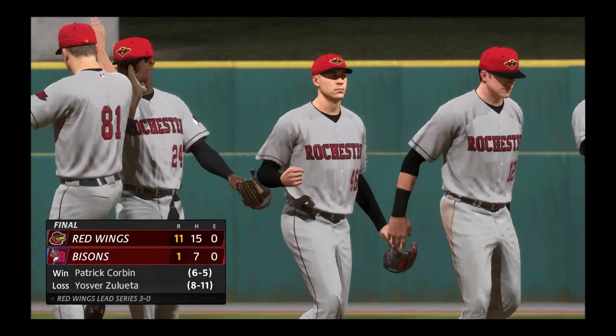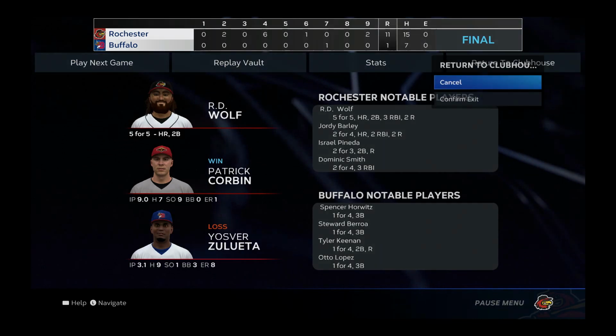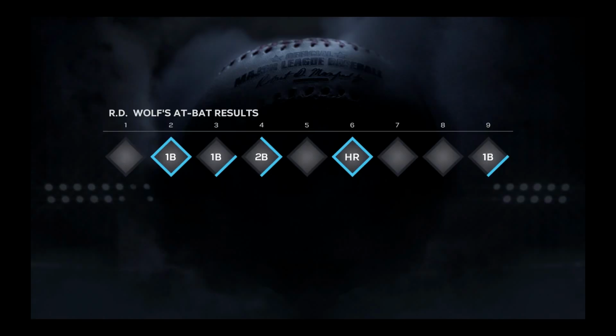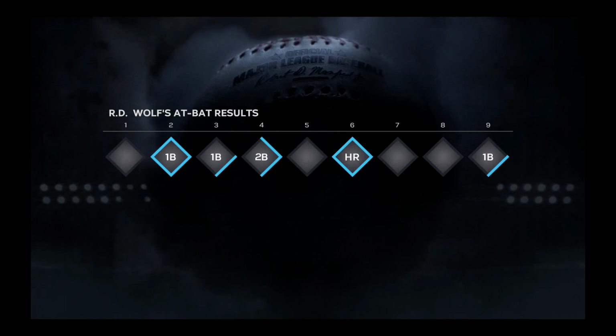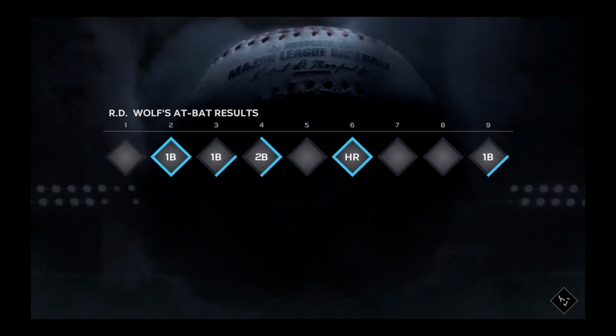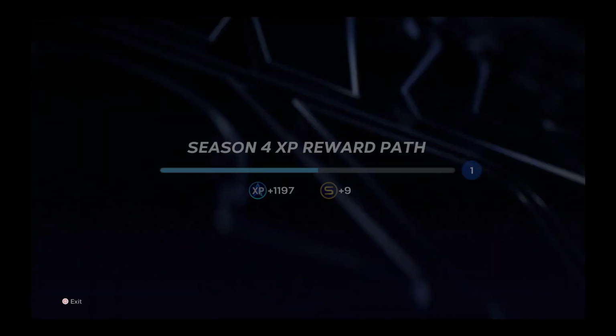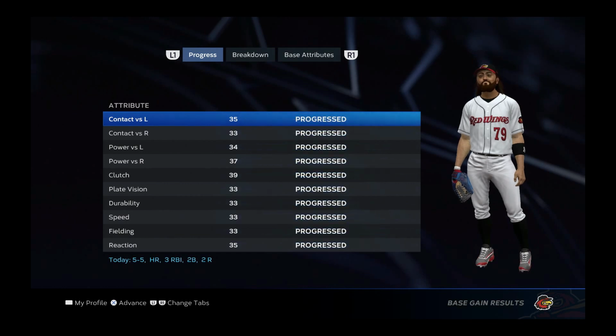So there you have it, folks. RD does it again. As you can see, another home run for RD. He seems to hit at least one home run every single game that we play here, for the most part. That's what we have to look forward to in this series: will RD hit another home run in this series? And pretty much, RD does.